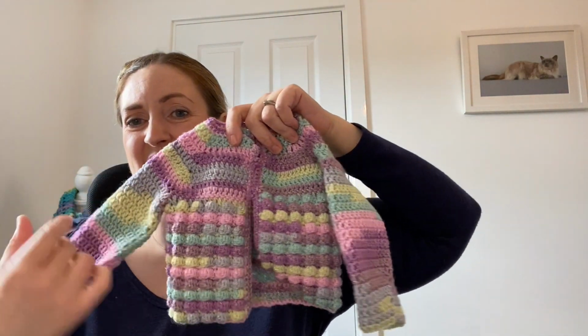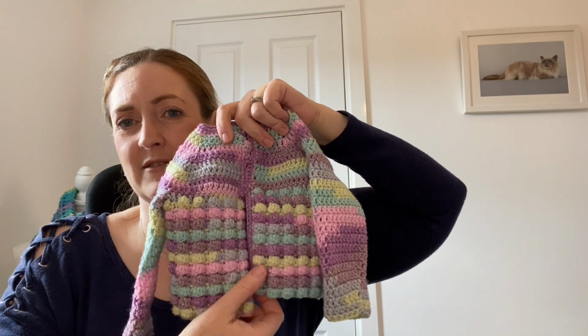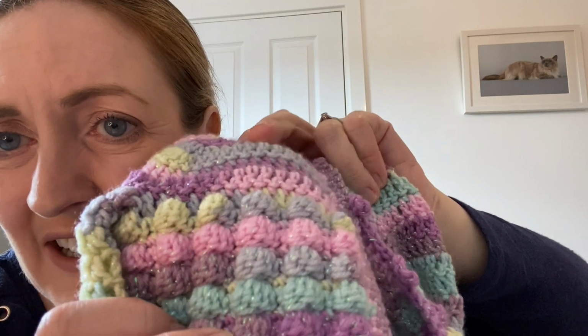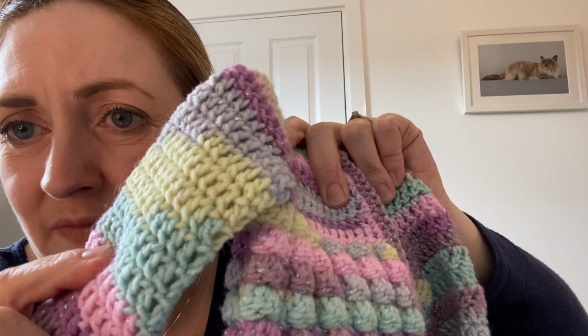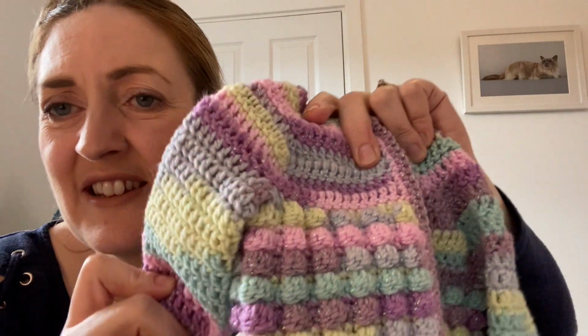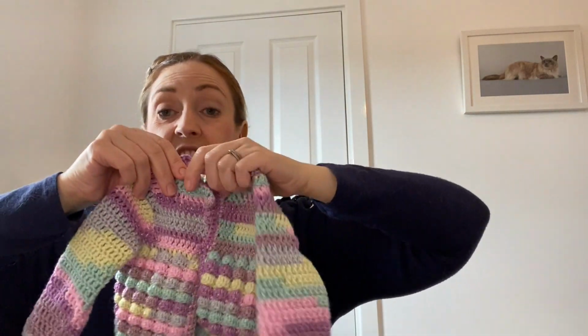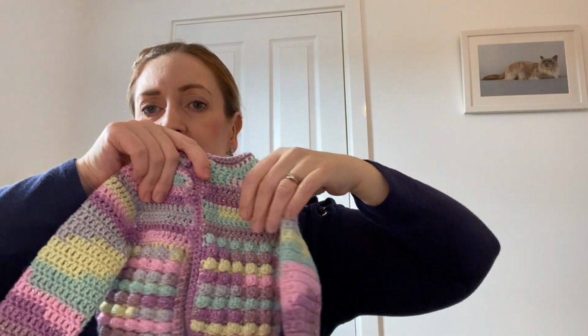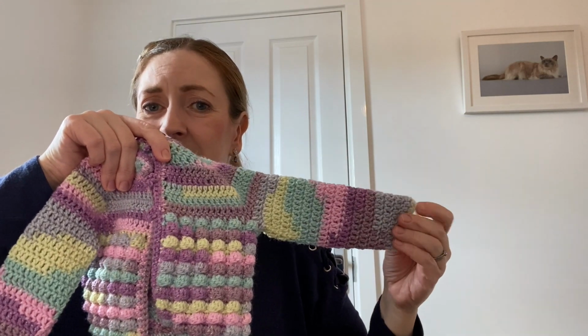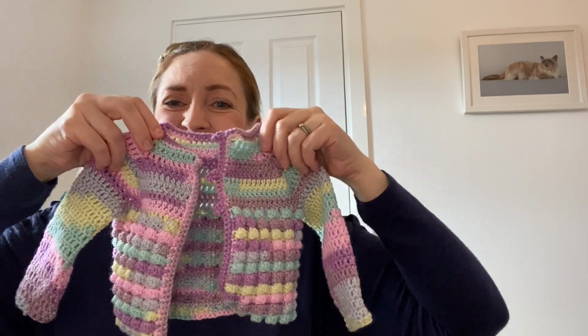And then, because I've run out of yarn, which is on its way, I started another one. And this one's nearly finished. I'm waiting for the buttons for this one. But this is a James C. Brett Twinkle yarn. I don't know if you can see. It has an iridescent thread running through, which catches the light. And again, this is the 0 to 3 month size. It needs blocking once I've got the buttons on it. But that's just so stinking cute.